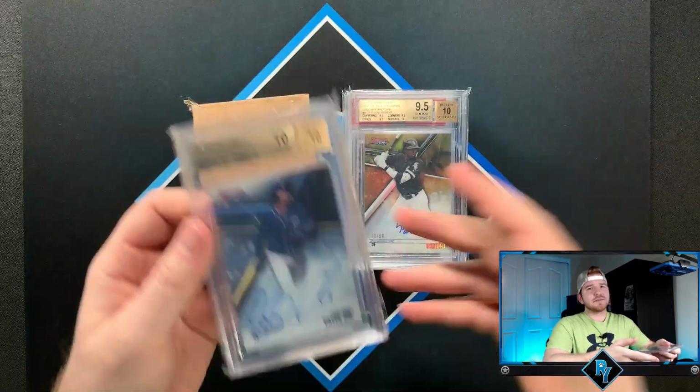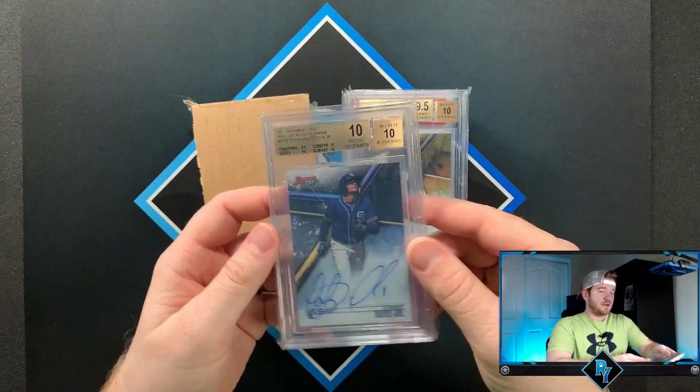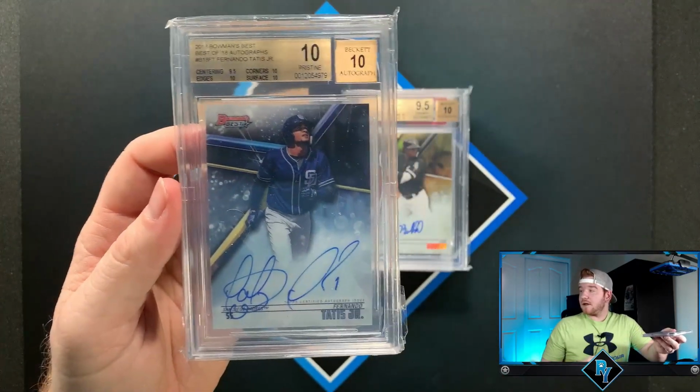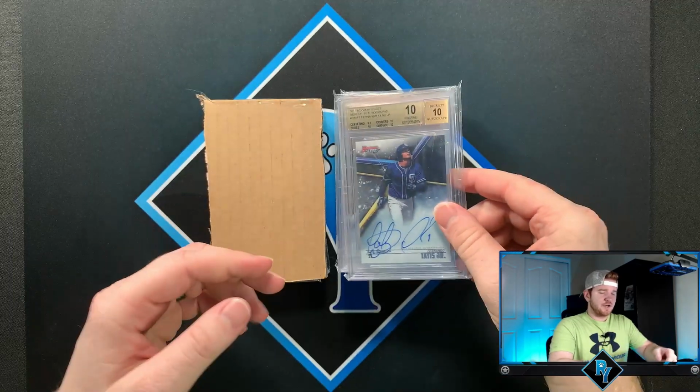Tatis prices have come down though, so it might be like between $800 and $1,200 now, but it's a good card. I love it. I pulled this myself and graded it myself, so really awesome. So yeah, just another card that I got lucky with.